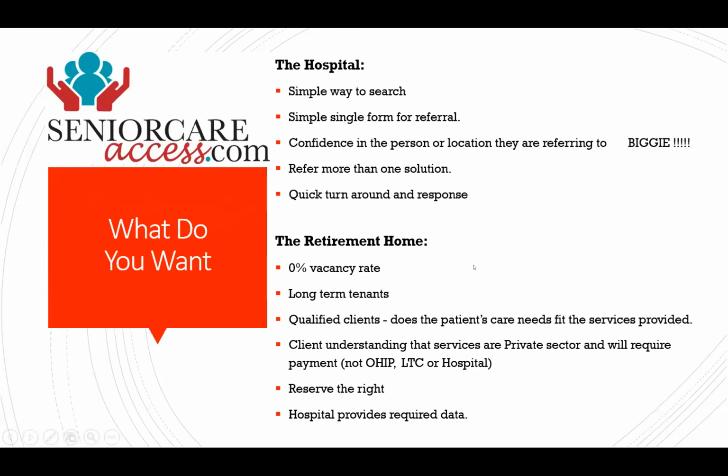Then we come to, what do you want? Senior Care Access is the glue or the conduit, but it is important that both influencers understand the importance of their role and the needs of each other. And we are challenged in identifying and making sure that both parties understand this. We are offering this as a pilot program, but we already have great interest from others. We already have a second hospital on board for this pilot program. And once we're done the pilot program, we'll be rolling it out to other areas as well.